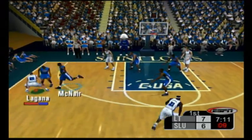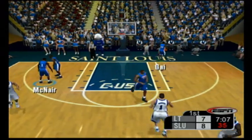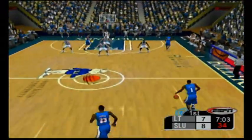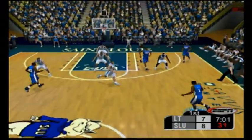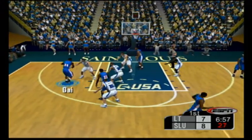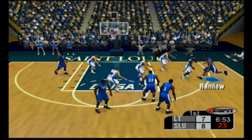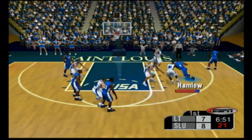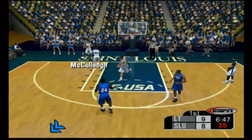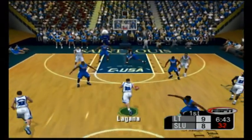Laurie has it up top, with the shot. Lagana utilizing the crossover there and gets the bucket. Jimmy Lagana! In the paint. Ramlow perfect on the shot after the beautiful crossover. It's a one-point game.